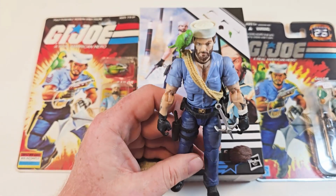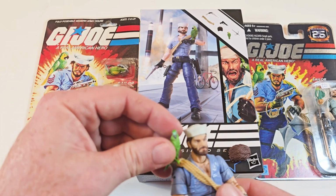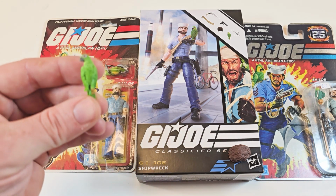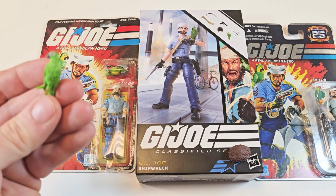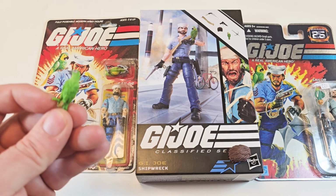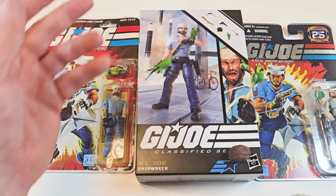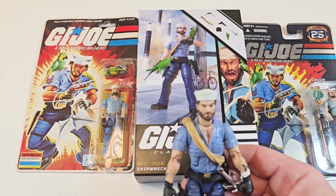Now, when I'm looking at this figure, I really do like what they did. I do think it's a bit of a shame, the fact that we're getting, sorry about it, well, I have to do some cleaning here, but on the lens, because it looks like it has a bit of a problem focusing over here. So as you can see, there's no extra port, so it has a peg and he's switched in. For 6-inch figures, this is pretty bad as an item.